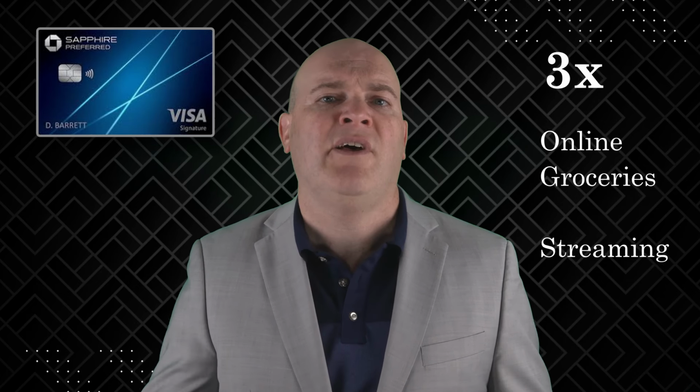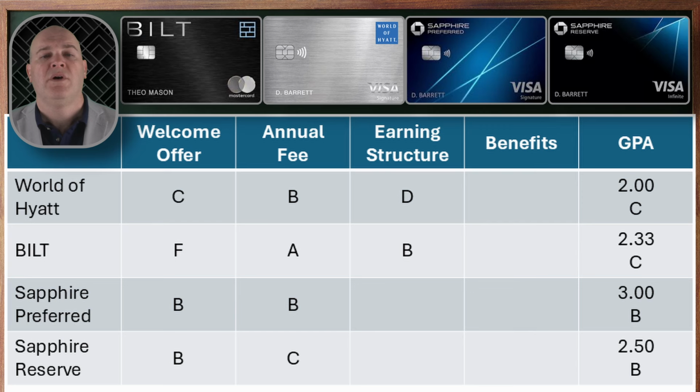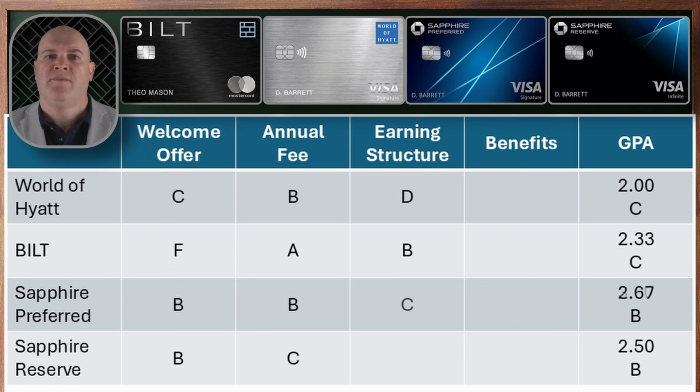And that brings us to the Sapphire siblings, and each one earns differently. The Sapphire Preferred earns 3x at restaurants, online groceries, and select streaming services. It earns 2x on travel purchases. If you pay for travel through the Chase portal, though, you will earn 5 points per dollar, and 1x on everything else. Put that all together, and this is average earning potential. So the Chase Sapphire Preferred earns a C.